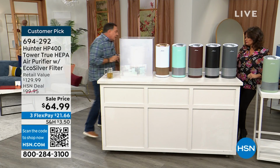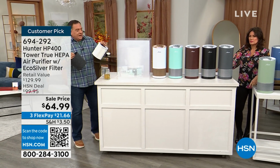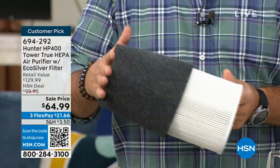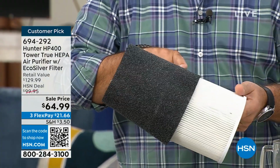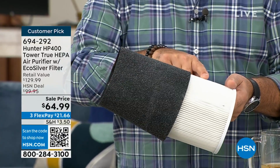And I want to show everybody, we were talking about these filters, okay? So I've got 2 of the filters right here, okay? And actually these 2 look like this when you get them at home. Okay, so this one, this is your pre-filter right here. This is the coconut carbon with the eco silver. This is your HEPA filter right here, okay?